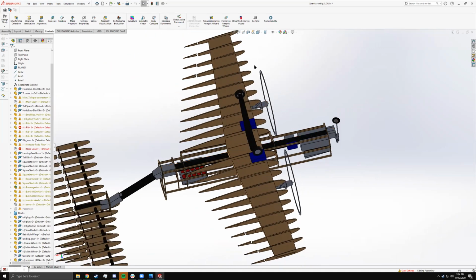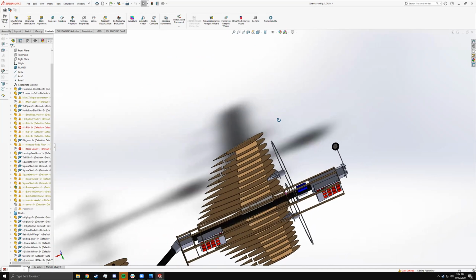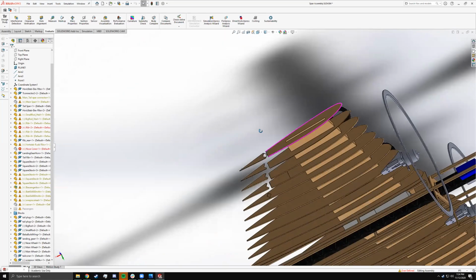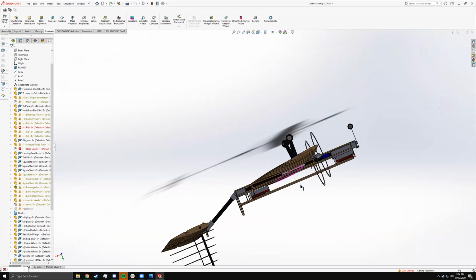Like, for example, the engines want to be close to the center of gravity. Whatever our payload mechanism is wants to be close to the center of gravity. All of the airframe structure attaching the wing to the keel is going to want to be close to the center of gravity. It'll be an interesting challenge.